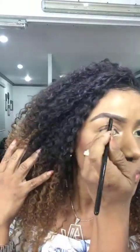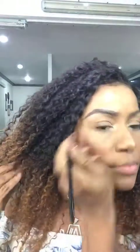Because I applied that first product in the front here, the brown wouldn't grab too much in front and look too harsh. I could also take some of the product from there and stroke it backwards so that it tones down the tail of the brow if it is too intense.